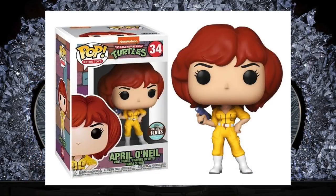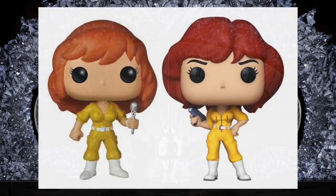The hair sculpt is way better. So is the pose. The colors are more accurate. The sculpting is just better overall on the body. It looks more feminine. Here they are side by side.